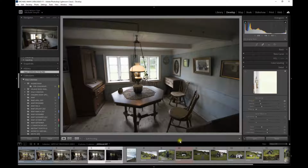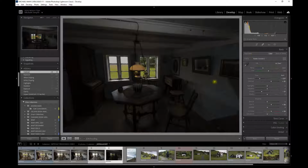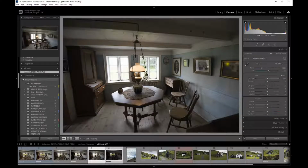So if we go and look at the develop module now, and let's just have a look at the basic settings here. This one was actually not exposed correctly. As I said, I shot my flash and made a mistake, so what I did was I darkened that one down to bring out the detail in the background, and there was plenty of latitude in the file. So what I did was process this one to get enough detail in the window, and this one processed to get a decent balance in the rest of the room. And you'll see if I look at the highlights, you'll see that it's blown out around the window, but that's not a major problem.